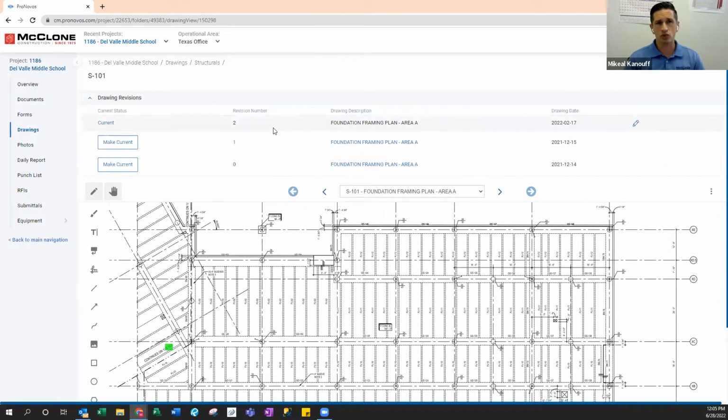You can change which one is the current revision or current version, which is big for those in the field. So let's see, drawings, photos, equipment, and forms will all be in mobile. I don't have it ready to show through the app right now, but there is an app that you can access everything that we talk about here today, and everything's in offline mode.